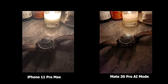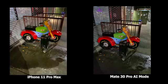Now this second image here really shows you the difference in lighting philosophy. iPhone adds a lot of light to this. It feels like there's an extra light source where that candle is, while the candle representation on the Mate 30 Pro is much more accurate. And I prefer the image on the Mate 30 Pro because you can still see the color texture of the watch, and also keeps a really nice tone, but the iPhone image is definitely brighter.